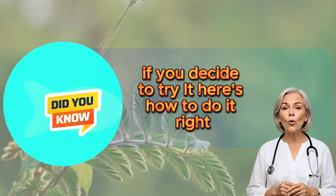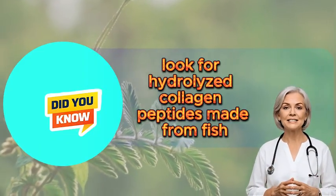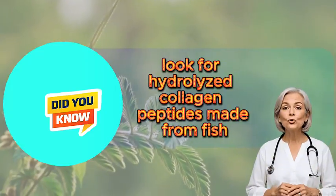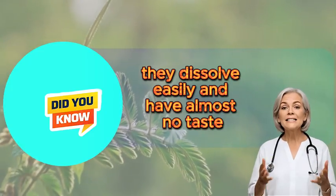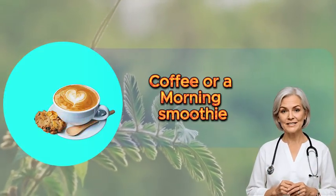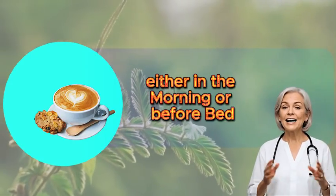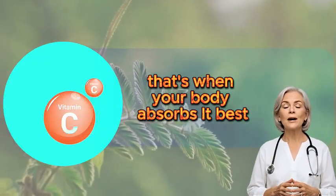If you decide to try it, here's how to do it right. Look for hydrolyzed collagen peptides made from fish. They dissolve easily and have almost no taste. Mix 1 scoop into a glass of water, coffee, or a morning smoothie. Take it on an empty stomach, either in the morning or before bed. That's when your body absorbs it best.